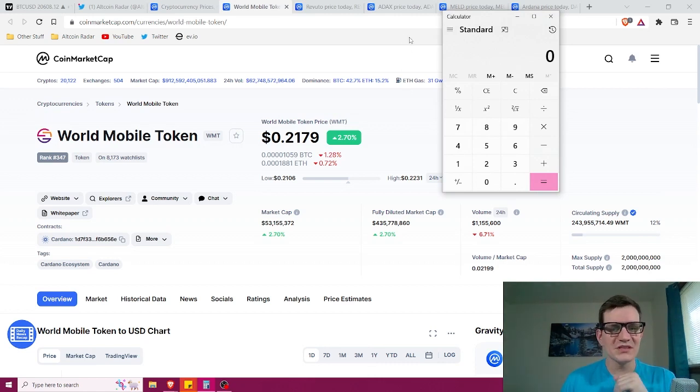Now, I originally said 100x for these coins, so that's what we're going to do. We're going to go based off of where the prices are currently right now at the time of me filming this video. So if we take 0.21 and multiply it by 100, we are going to have a $21 World Mobile Token, which would be pretty nuts, all right?